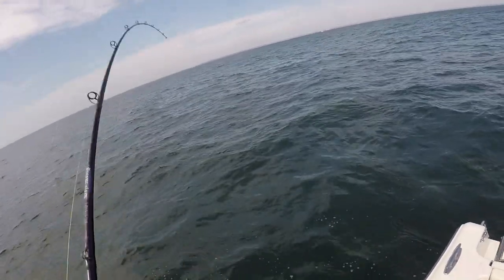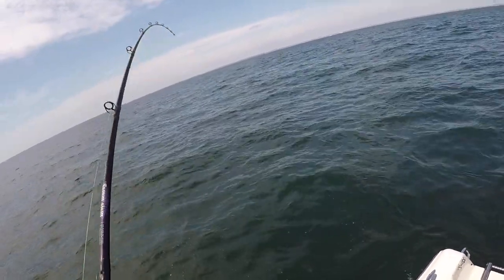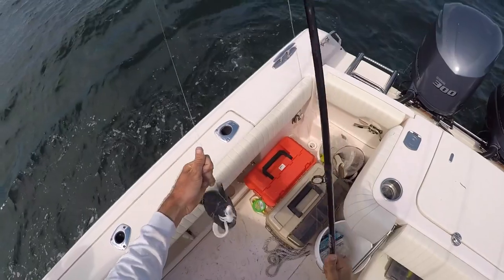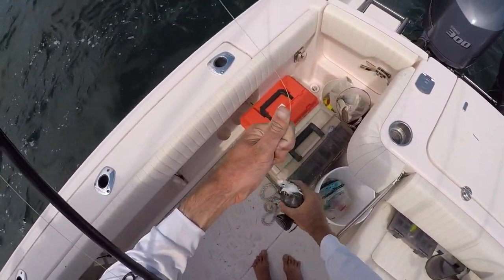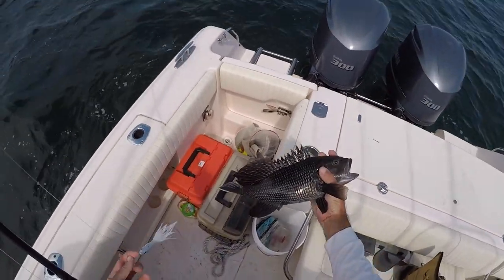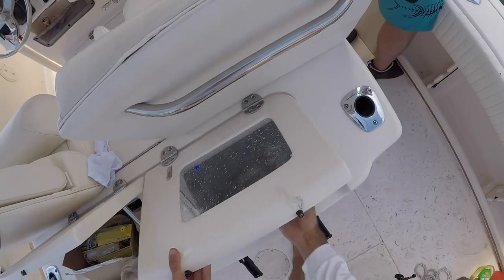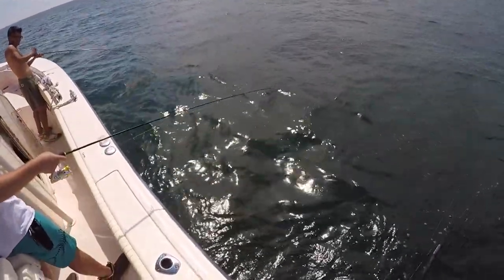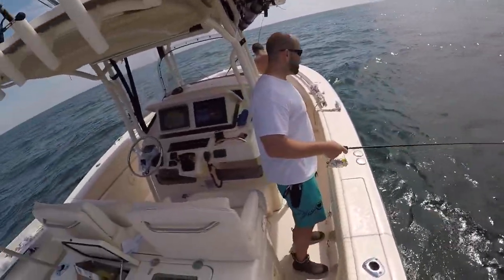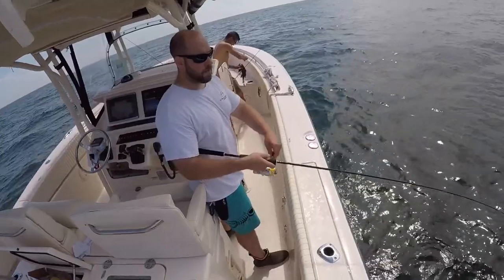Fish on. Sea bass. Sea biscuit. That'll keep. Oh, there's your tail. Yeah, good. Put that tail on time. Yeah, there had to be one keeper right there. Keeper or so, I don't know. Might want to wait for a bigger one to fulfill the limit.